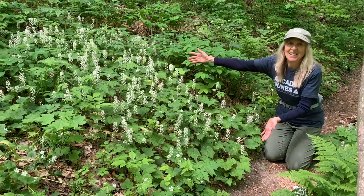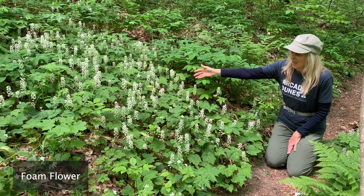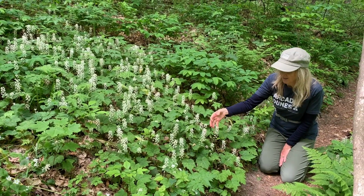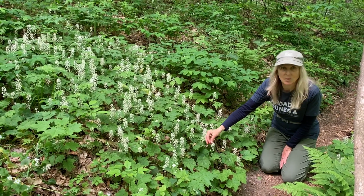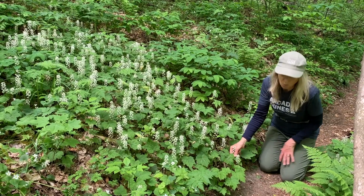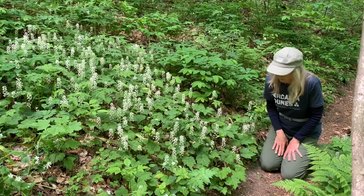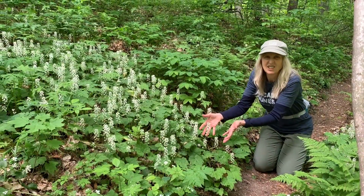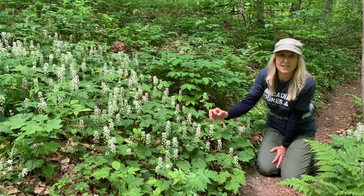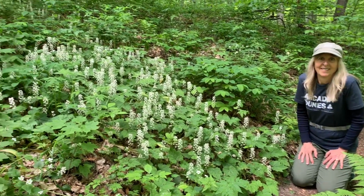This plant here is foam flower. It looks pretty foamy, doesn't it? The flowers are delicate little white flowers off a center stem, so that's a raceme. The leaves are kind of like heart-shaped or like a maple leaf. Kind of fuzzy, and the stems are a little fuzzy. The reason why this looks so foamy is that the flowers have conspicuously long stamens. So this is foam flower.